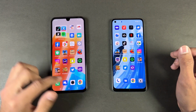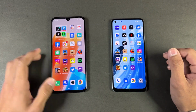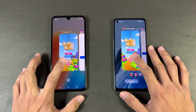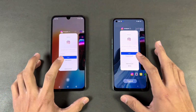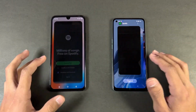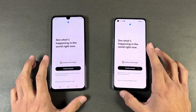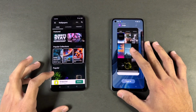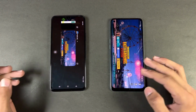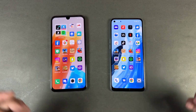Now check our RAM management. You can see the jitters on the 020. The XOS is not really optimized on this phone. So phone dialer, settings, Amazon Shopping. Let's see Candy Crush Saga, Instagram, Pinout, Snapchat, Spotify, Subway Surfers, Temple Run 2. Opening up Twitter, Zedge. Let's see PUBG Mobile, still there. RAM management looks absolutely incredible on both phones. Lastly, we're back to the internet browser, no refresh.